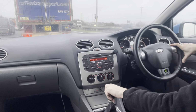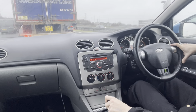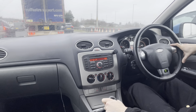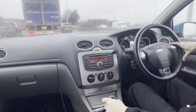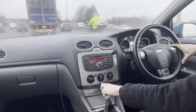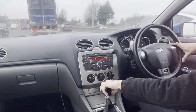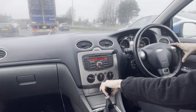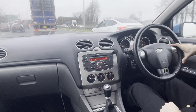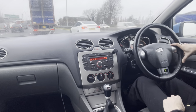Now, I'm no motorbike driver, but if I was going down the A2, personally, I would not be filtering between cars in lane 1 and 2. If you're going to get any lane changes, it's there, isn't it? Hello! Who's waving over there? Was that a thank you, or was that a you're a dick? Not sure. Don't know. Don't care.